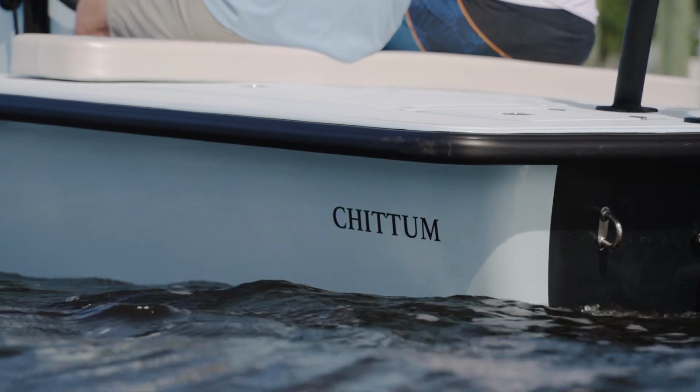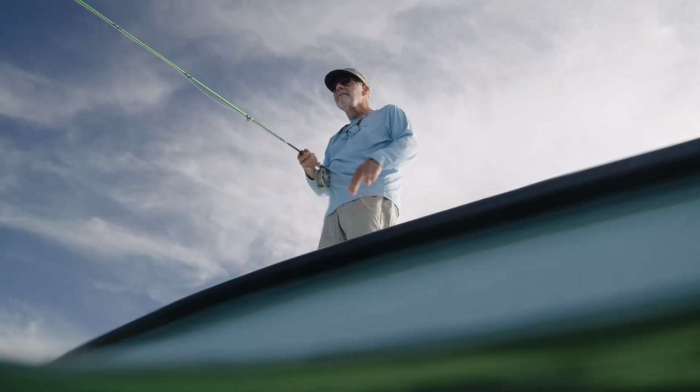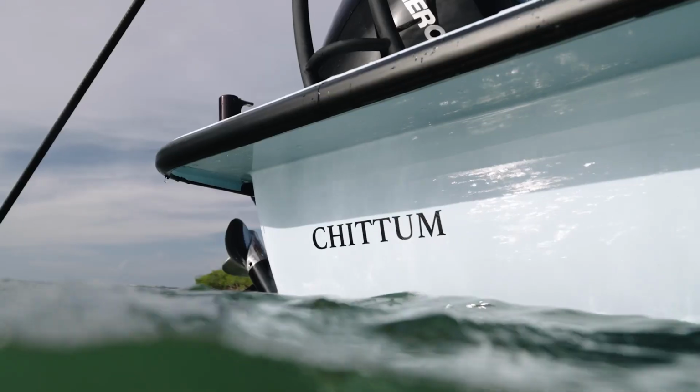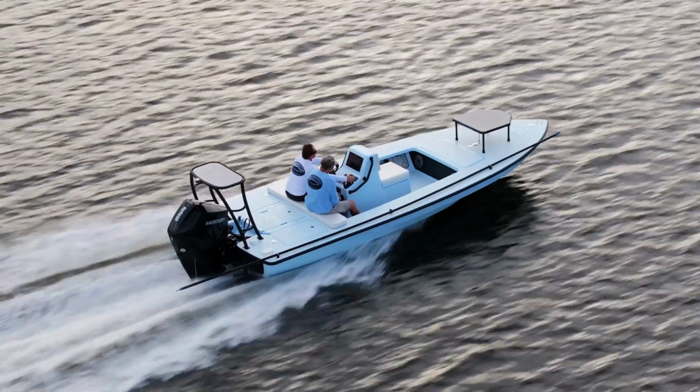Our philosophy is that we deal with some of the finest anglers and guides in the world, and they want the best equipment, and we're going to build the finest boat possible with the technology that's available, and that's what we're doing. If we can't make it better than it's ever been built before, we're not going to do it.